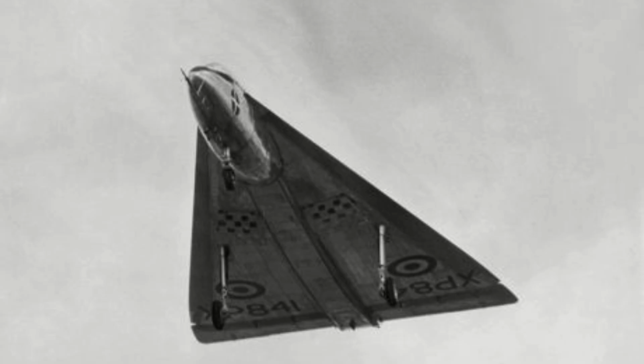On August 17, 1961, at the hands of test pilot J.R. Johnny Allen, the HP.115 lifted off for the first time. It wasn't fast, it didn't climb particularly high, but it did exactly what it was meant to. It validated one of the most crucial aspects of delta wing aerodynamics.